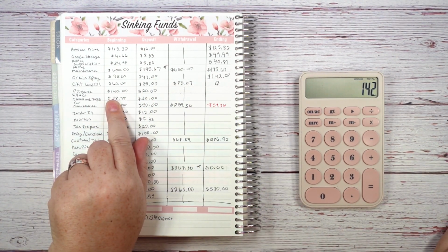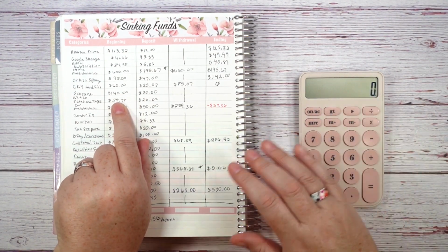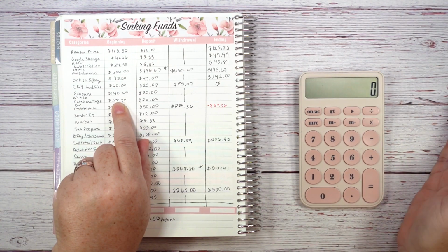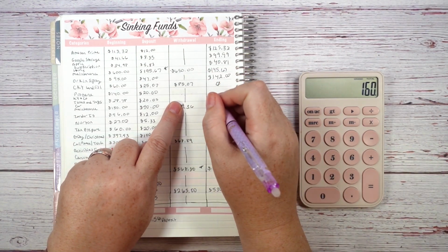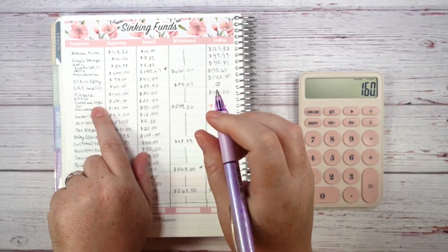Propane, my goal I think is like $240. So it's $20 a month all the way up to October, November timeframe. We have them fill up the propane, which is going to be a little higher this year because I used more than the previous year. So I have 140, which is easy math, plus the 20. It's 160. That won't happen for a while, and that's okay.